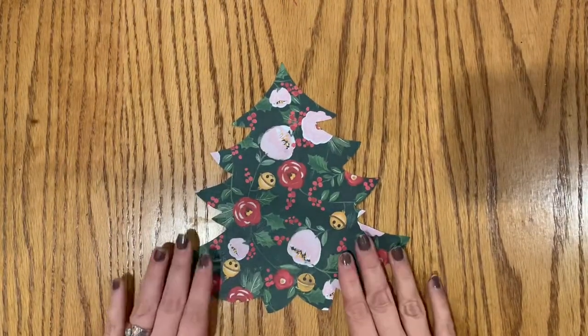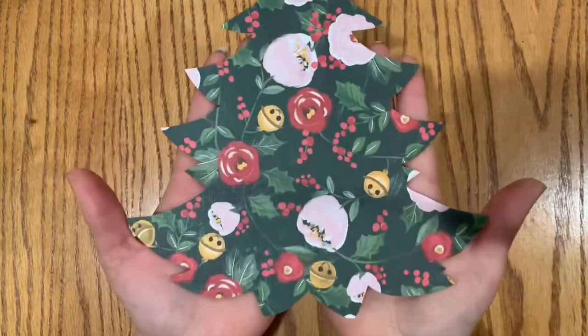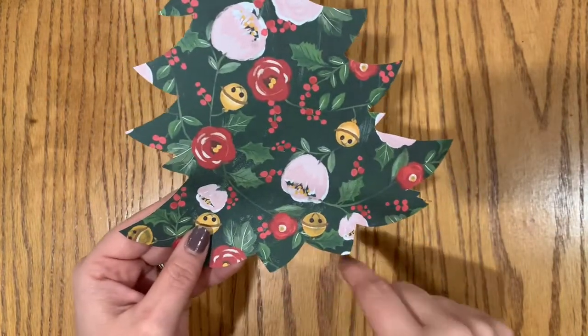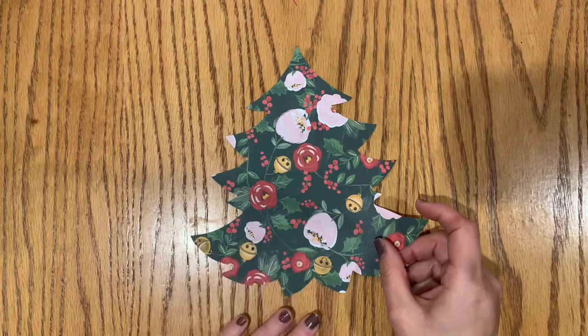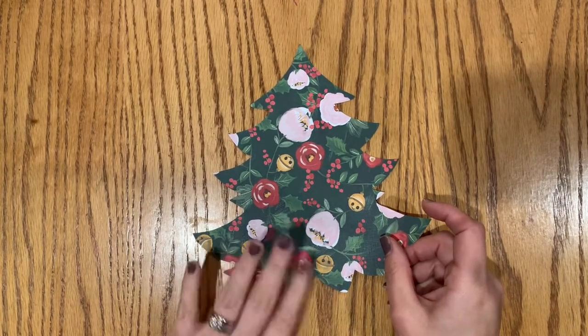Okay, so now I have my tree all cut out and I really, really love it. I think it looks so cute and it definitely looks like it's an already decorated tree. I decided to leave this part down here blank. I didn't want a trunk right here that looked green. So I don't know if I'll go and add a trunk or not, or if I just want to leave it without one.